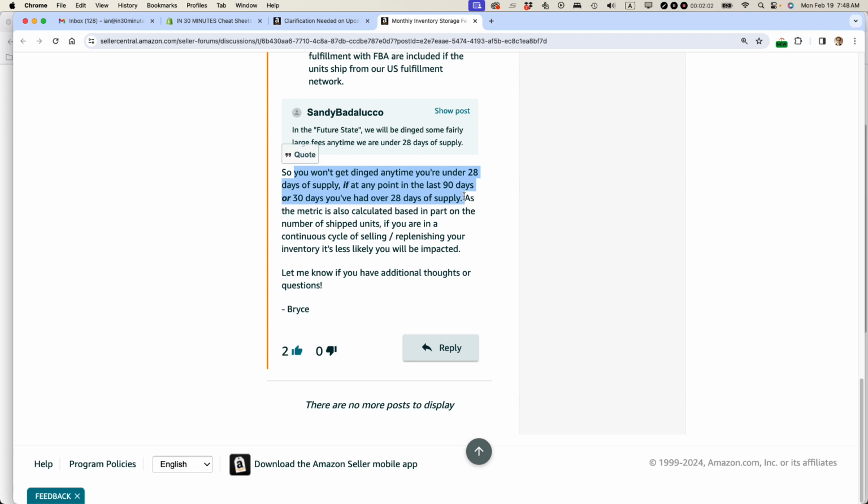So this is a way that you can avoid that particular charge as long as you're able to restock relatively quickly. That means even if you drop below 28 days but you get inventory in on time, within basically 90 days, so that you're over 28 days of supply, you'll be able to avoid this particular fee. It's a little complicated. I urge you to read the Amazon policy about this, as well as these two comments that appear in the Amazon Seller Central forum.